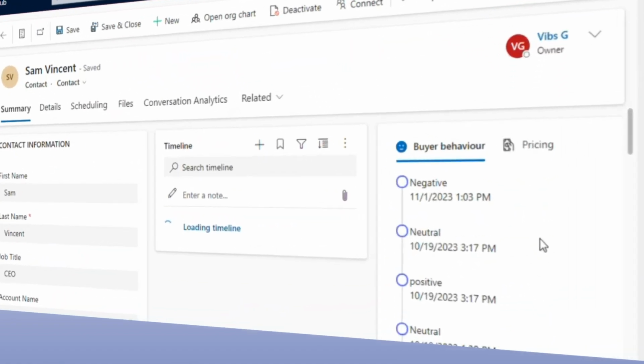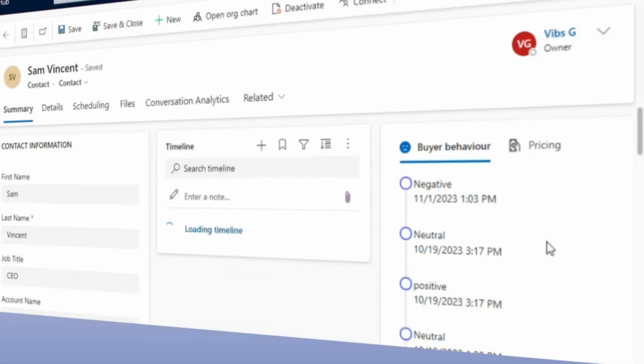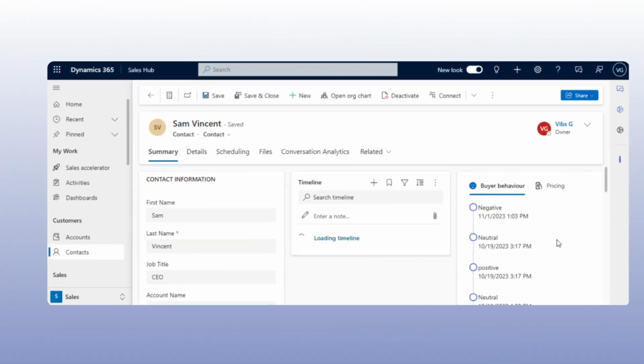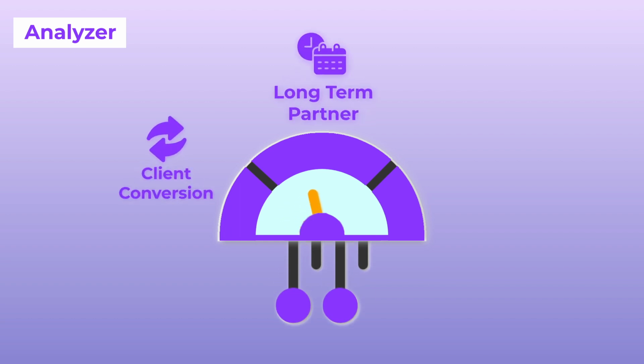These are categorized as negative, positive, or neutral and visualized on the timeline, analyzing the behavioral patterns of clients from time to time. This application of AI helps in analyzing if the client would convert, would be a long-term partner, and also helps in strengthening the client relationship.